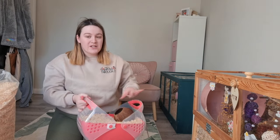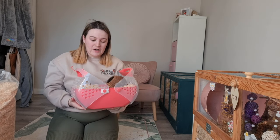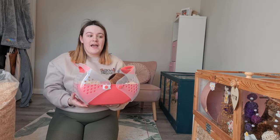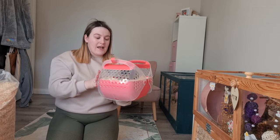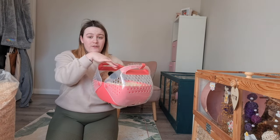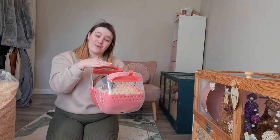I just want to make him feel safe and secure as much as possible in the journey, especially because he is going to have to stay in this carrier for a little bit, because I have to set up his enclosure as well. So I'm going to fill up some forage now.